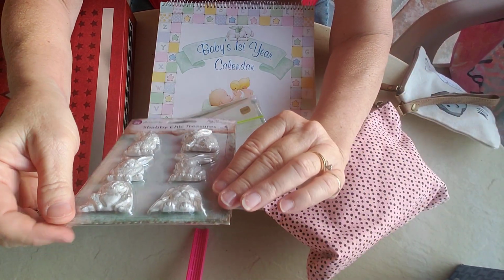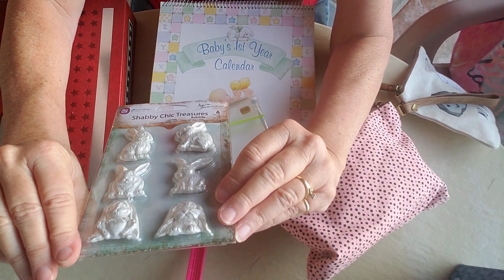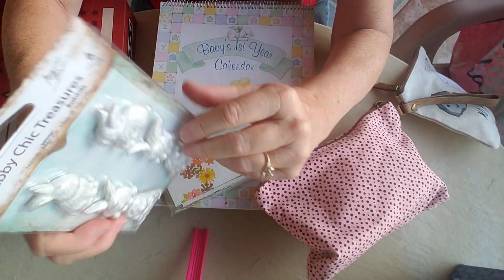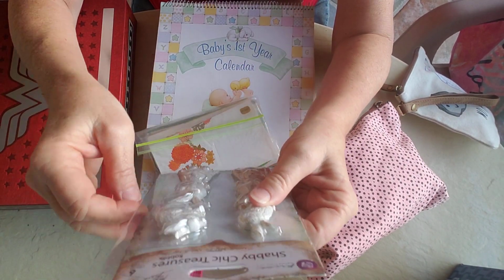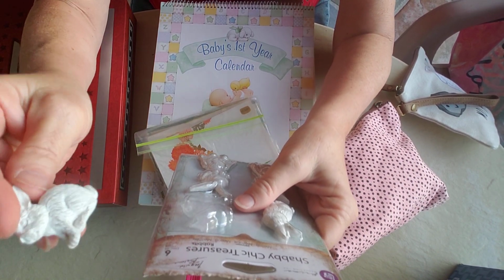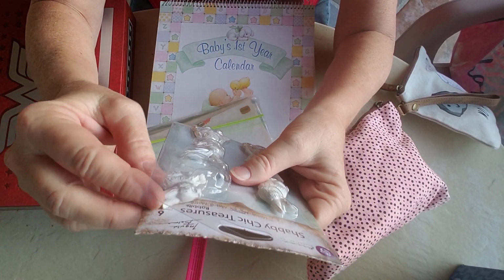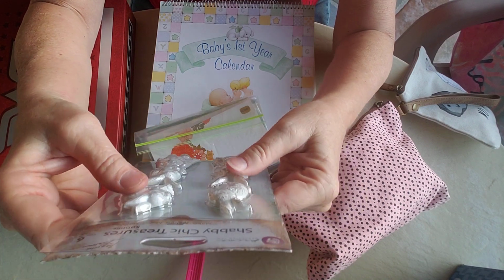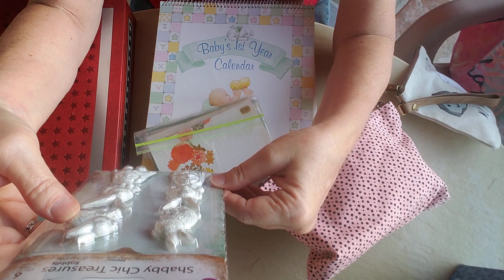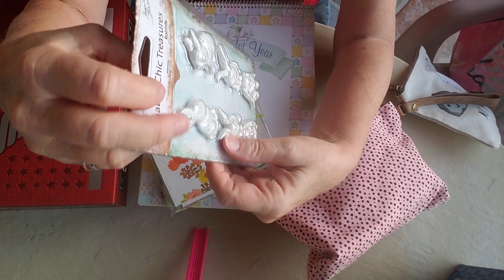So here are some bunnies. She knows I like bunnies. Y'all probably know I like bunnies. These say Shabby Chic Treasures rabbits, 6 rabbits, and we took them out because it says metal on here. We were both like, are they really metal? We took them out and decided they weren't metal, but they're super cute. You can use them like this or paint them, in vintagey colors like a silver or a bronze, distressed, whatever. So we'll see what we do with those.